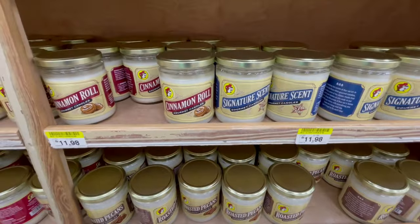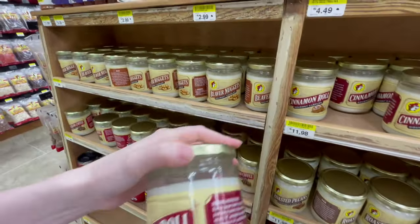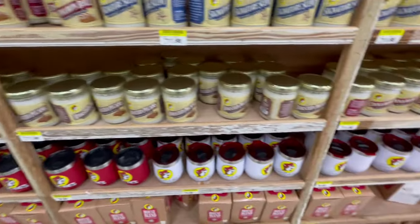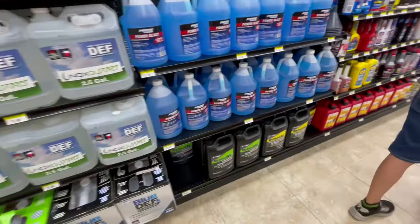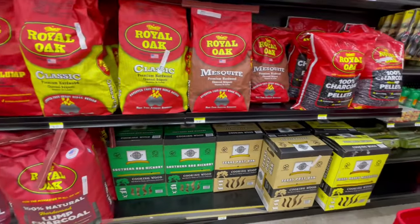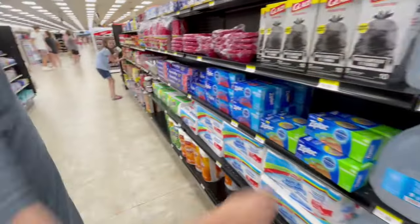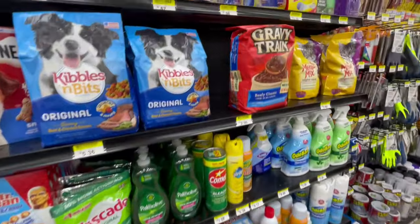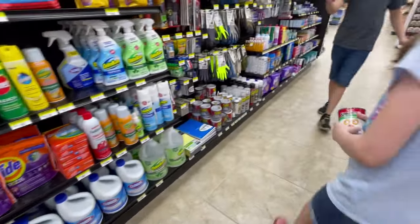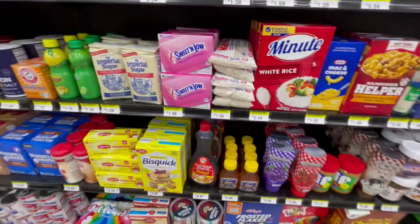They're pretty. They got signature scent candles, cinnamon roll. Ooh. Cinnamon roll one. They have beaver nugget scented candles. They even have stuff for your car if you need anything. And over here they got charcoal. Garbage bags if you forgot it at home. Here they even have dog and cat food. Laundry soap. SpaghettiOs. Yeah, they got SpaghettiOs. A little bit of everything. Even pancake mix.